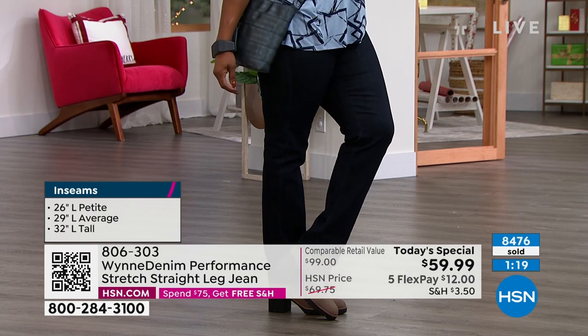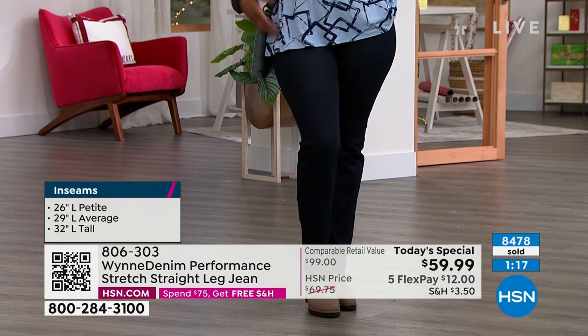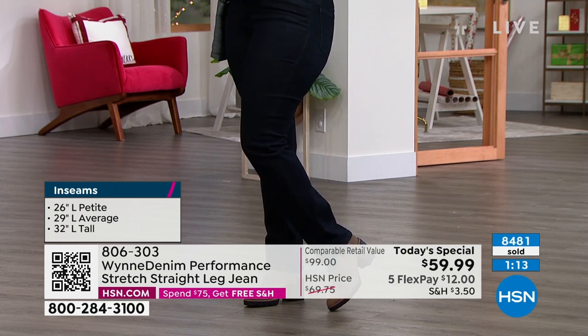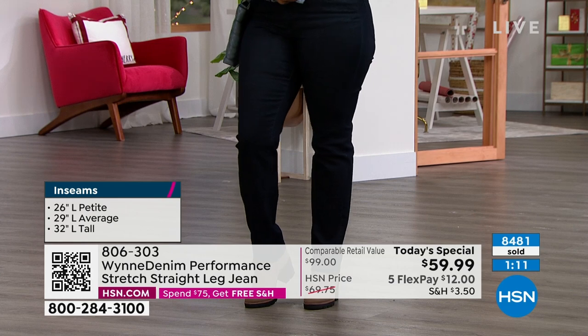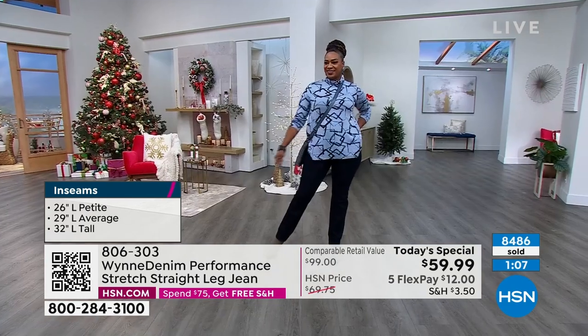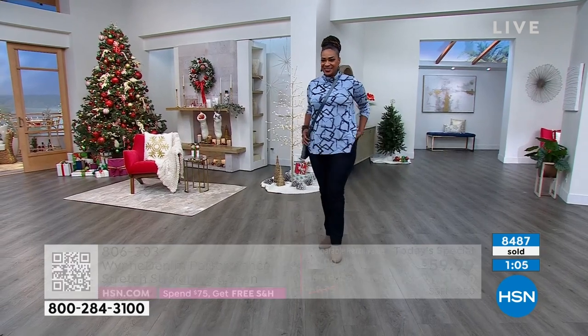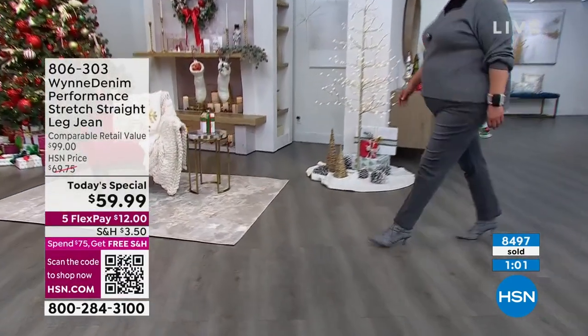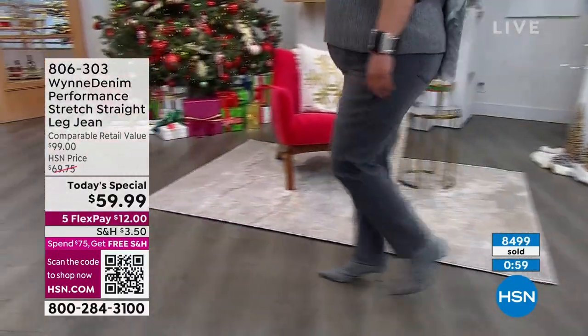Like, to me, a wide leg pant, you need to have a skinny on the top, flowy on the bottom. Exactly. Right? But this style, you can wear a skinnier top, you can wear a flowy top, you can dress these up, dress them down, and you can run around all day in your tennis shoes, which is what I love to do. I'm telling you, you will love these jeans. I am telling you, I'm very picky with my denim too.